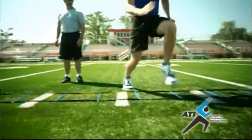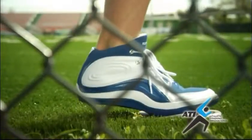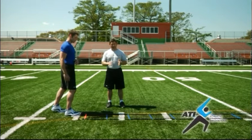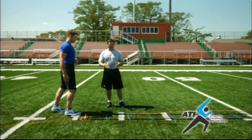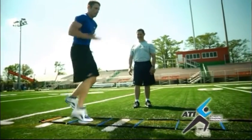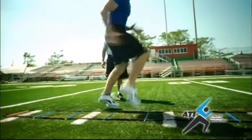This drill is called dead leg skips. The leg that's outside of the ladder remains relatively straight, while the leg inside of the ladder is working, hitting every square. It's important that when the hip fires forward, that that arm fires back. Nathan?